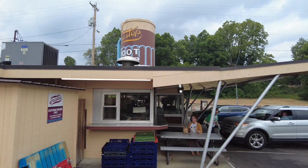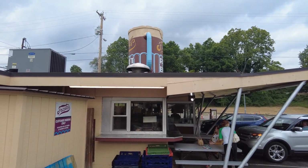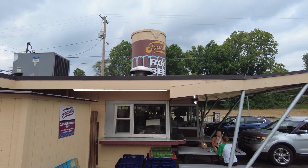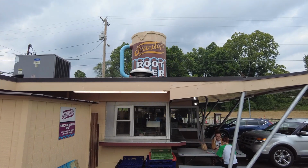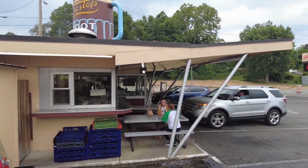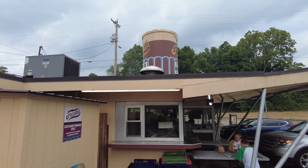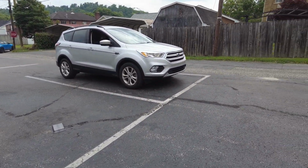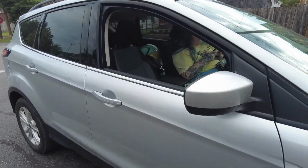Check out that sign, that spinning Frostop root beer. It's pretty awesome. I think there's only a few of these left. I know there's one in South Carolina, or is it Georgia? They got a neon sign over there. Get some root beer and hot dogs, barbecue sandwiches. We ordered barbecue and some root beer. We're gonna give you the review when we get it.